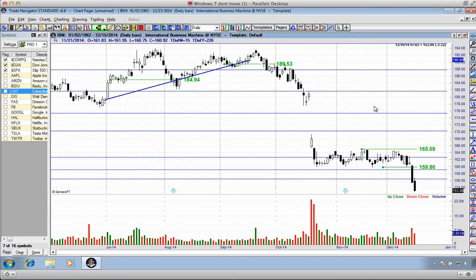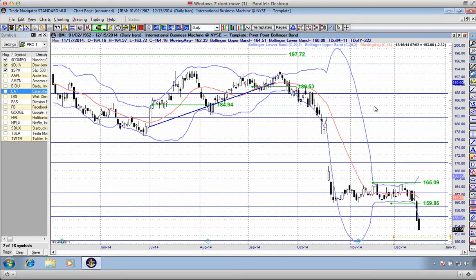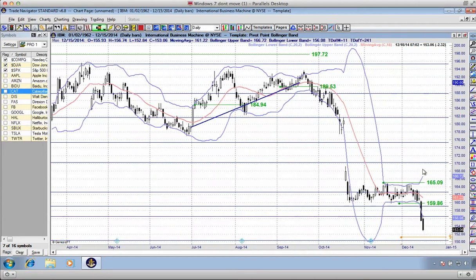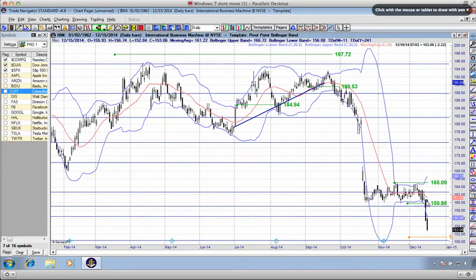Have a look here at the interesting breakdown taking place on IBM. As you can see, I'll just change to the Bollinger Band squeeze. You can see it was a very neutral trade setup, long above 165.09, short below 159.86. I did personally prefer the bullish breakout because of support and resistance being very, very near to the bearish breakdown.